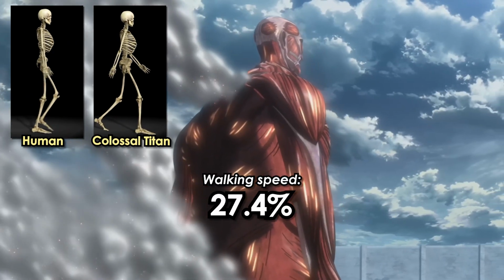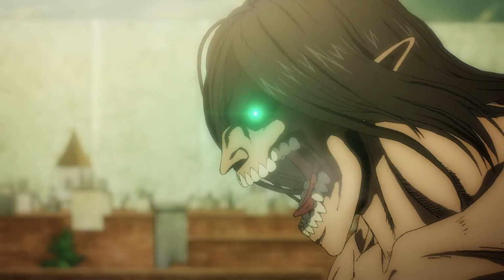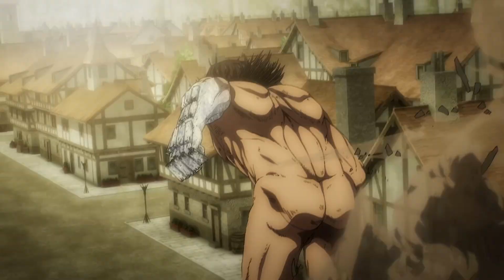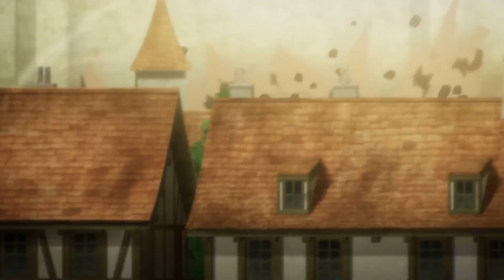This effect is greatly exaggerated for the Colossal Titan, which would look like he's walking at 27.4% speed. Keep in mind that this phenomenon doesn't just apply to walking, but pretty much any movement they do will carry a lot of momentum, but because of their mass, will appear to be significantly slow.